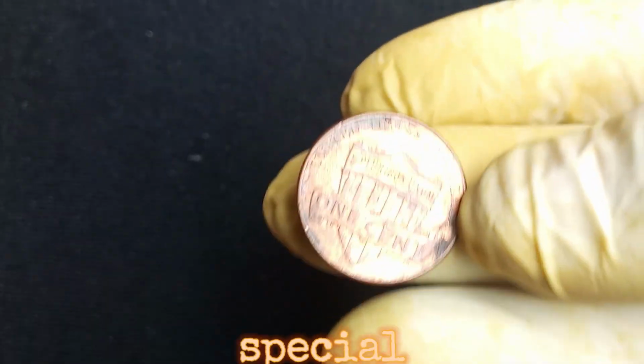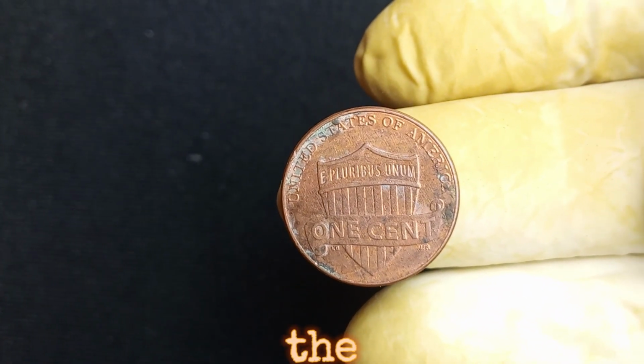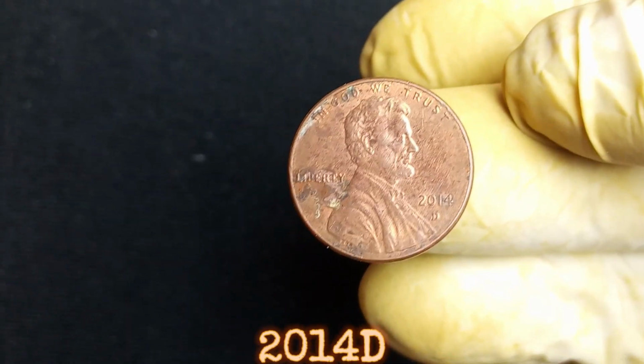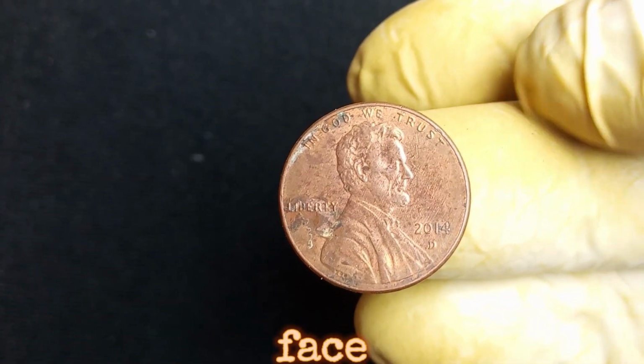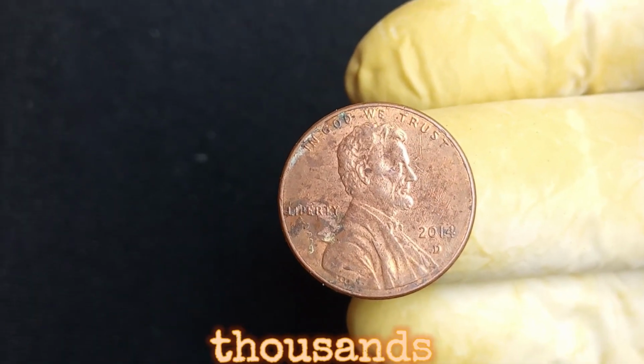But what makes the 2014D Lincoln penny so special? It is because of its scarcity in certain high grades, rare errors, and the incredible market demand for flawless examples. While most 2014D pennies are still in circulation and are only worth face value, there are certain rare conditions where the coin can be worth hundreds, even thousands of dollars.